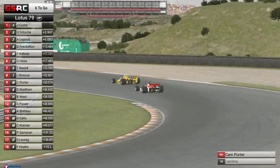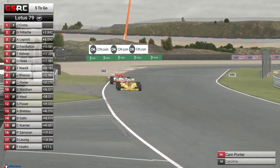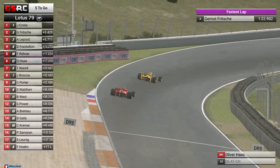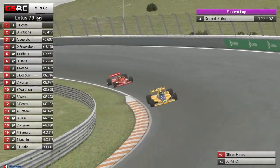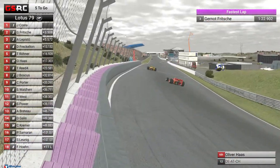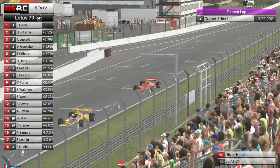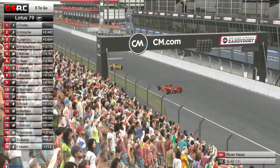Just watching the last half a lap here between these two, it feels like Cam Porter in this white and red car is a little bit more neat and tidy than Boskus right in front of him. So I have a feeling as long as he keeps that up, he should be able to continue to close it as we check back in on Haas versus Rohner.